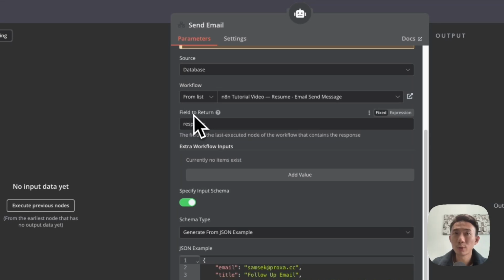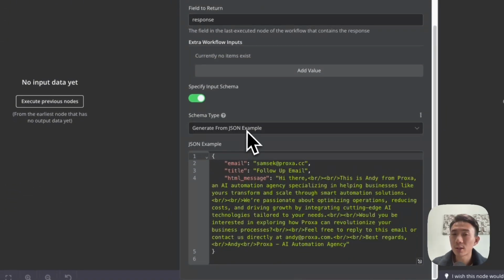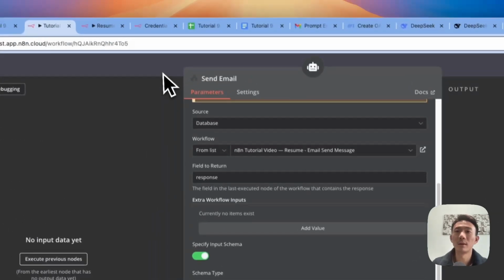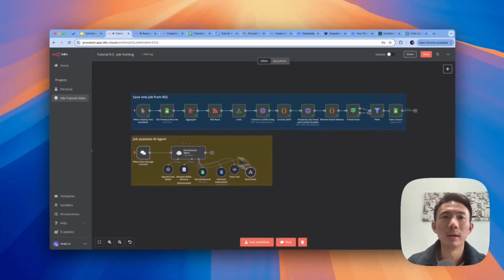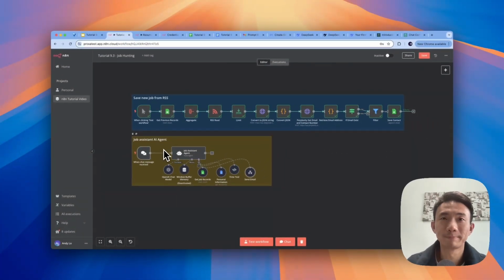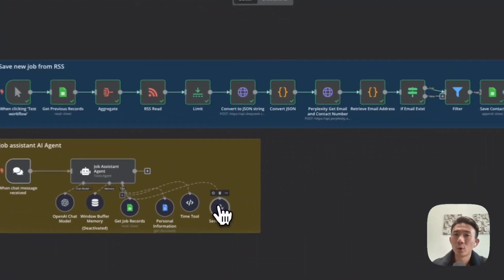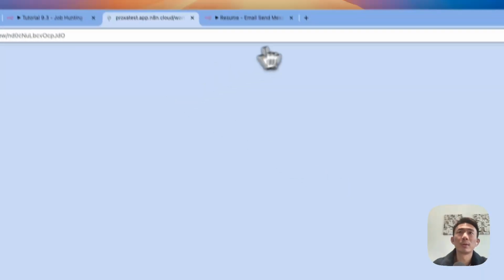Field to return response, and we have the specify input schema. Schema type: generate from JSON example. First of all, email, title, HTML message. All right. So basically, this is the setting for the second workflow. Great. After talking about the second workflow, the job assistant AI agent, let's talk about the send email tool, which is here. Okay, this one.